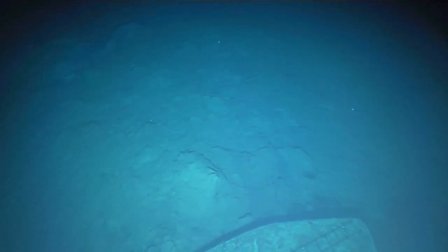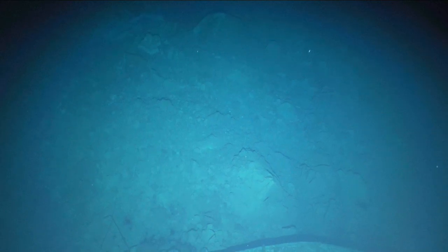Is that the wreck on our right? Yes. I was just pointing almost directly at it. Oh, okay. Heading over to 090. Okay. And if you're also just tuning in, we're in the midst of exploring sort of a debris field that's off the starboard side of the main wreck.